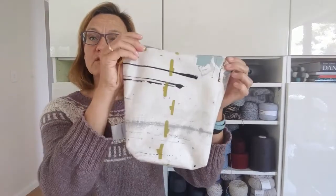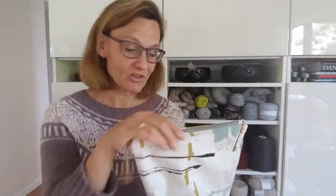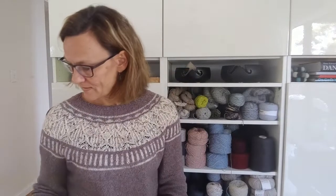Yeah, so now I can put this back and give this bag a little wash, and then it's ready for a new project. That was the finished objects, I think. Not much, but still. I feel I've been knitting all the time, and I probably have. But these were the finished ones.